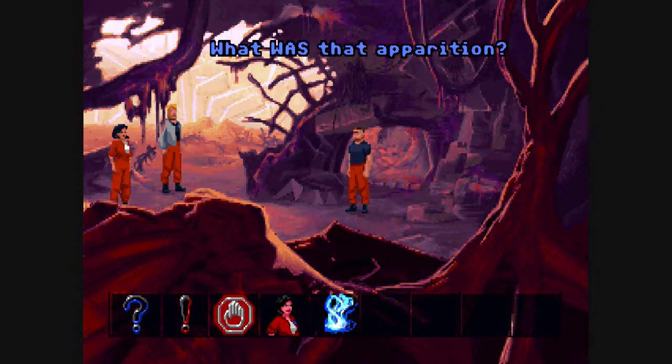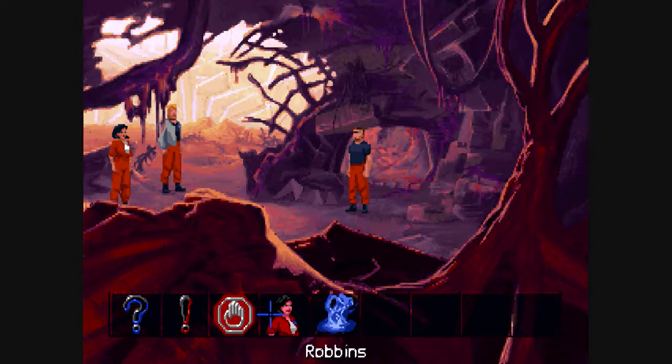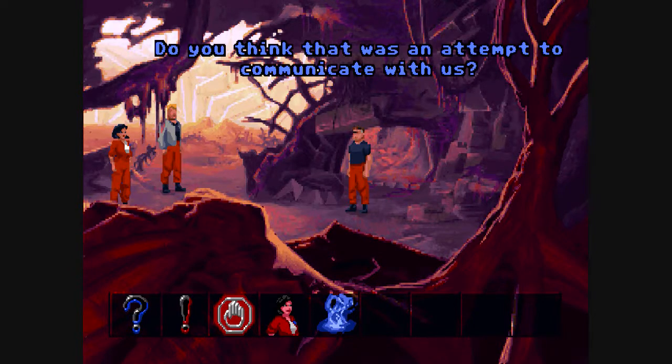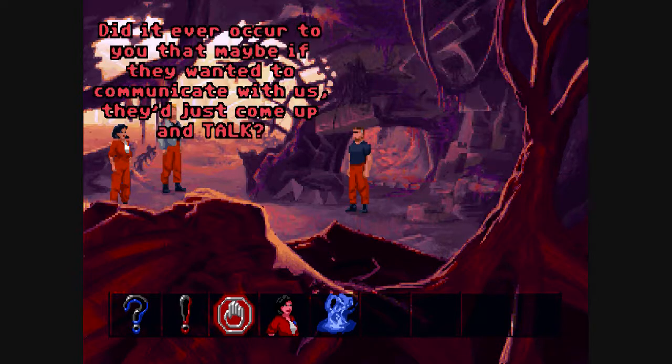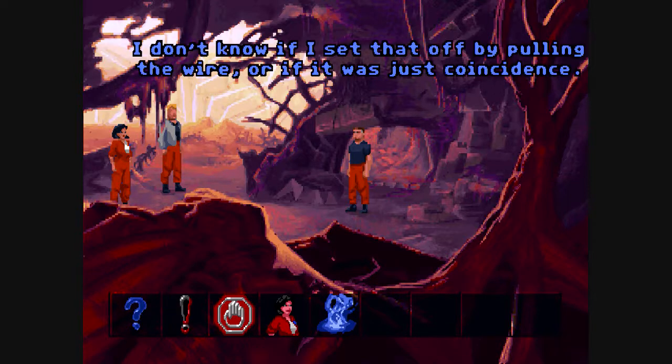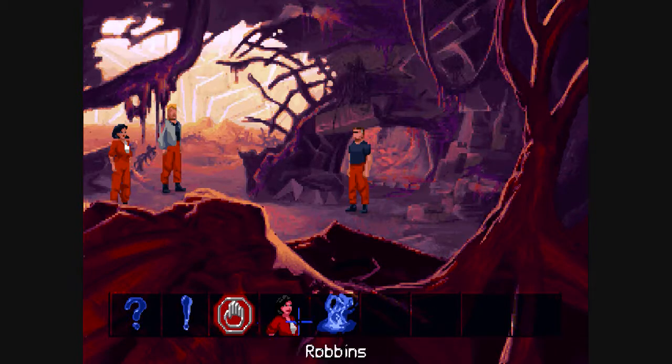What was that apparition? So much to learn and not a single piece of instrumentation. Do you think that was an attempt to communicate with us? Was your pulling the wire an attempt to communicate with them? Did it ever occur to you that maybe if they wanted to communicate with us, they'd just come up and talk? I don't know if I set that off by pulling the wire or if it was just coincidence. Just keep pulling everything you see and we'll find out, Lo. Okay.